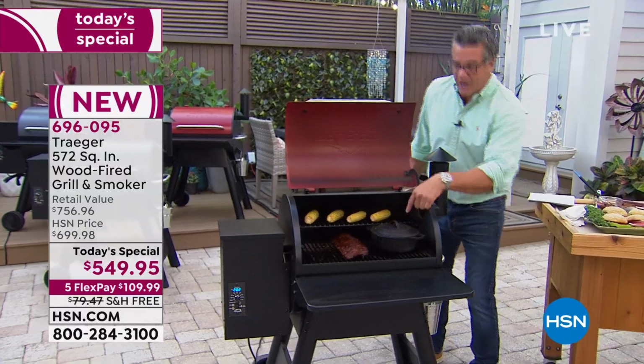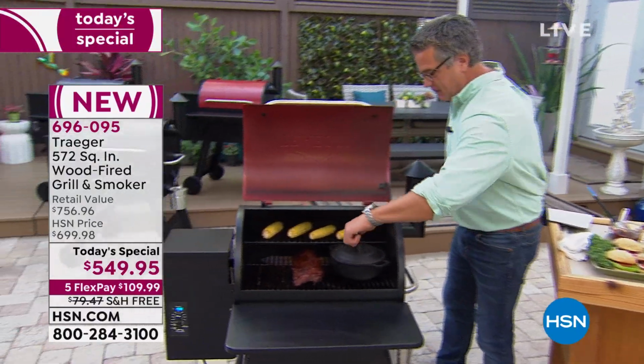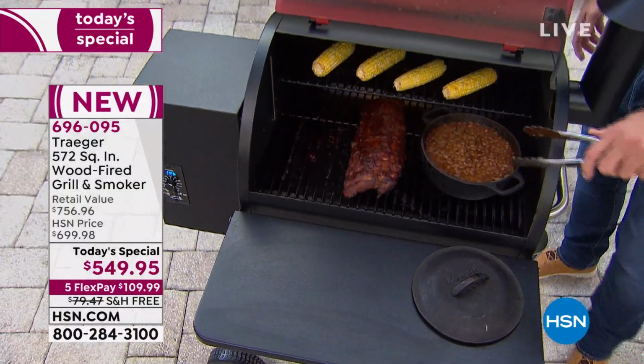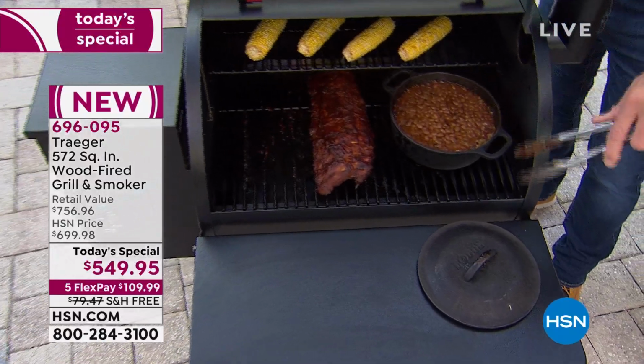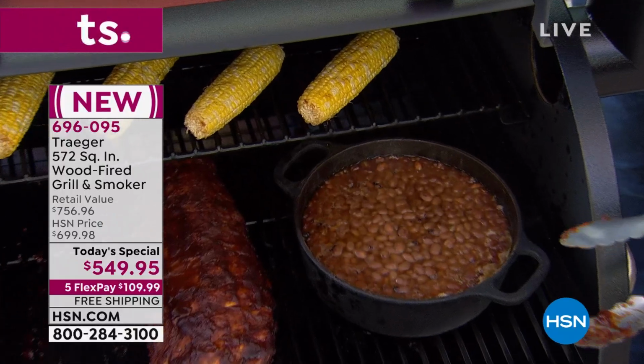You can season it any way you want. I don't even know what you guys got in here, but I'm curious to see. Might be beans. Beans? What? We got baked beans. Hey, here's a little tip. When you're finished cooking them, take the lid off and let the beans get some natural smoke in there too.